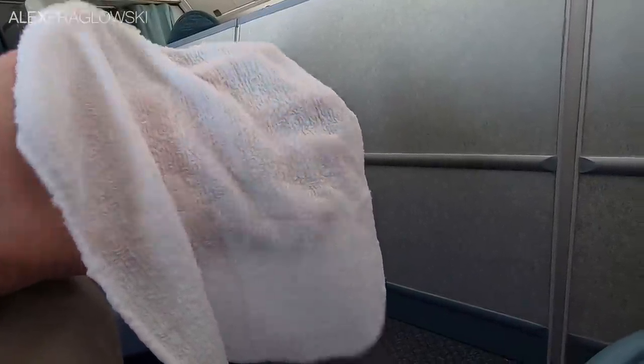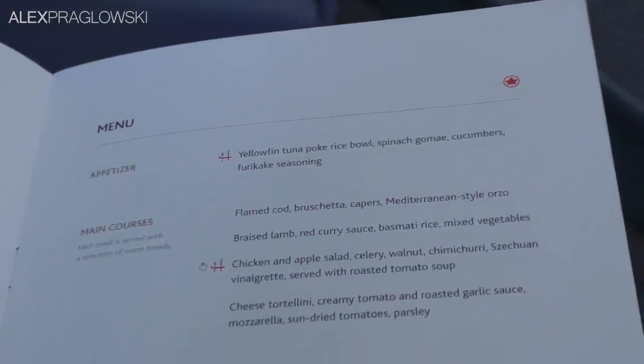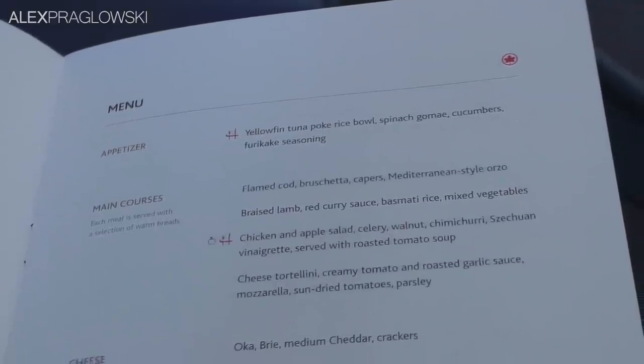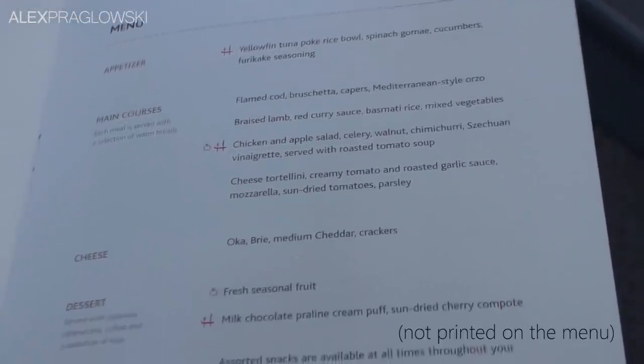Shortly after departure, hot towels were given out and a crew member came around with orders for the meal service. However, they looked quite confused when I asked for the lamb. It turns out they had been given the wrong menu and they just didn't have some of those main courses, so I opted for a veal dish instead.